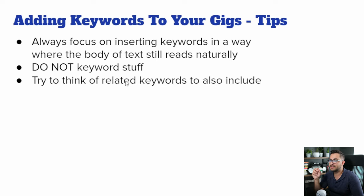One really good tip is to try to think of related keywords to also include in your description. So if email marketing is what you're targeting, you could write, you know, email templates, get more clients, email conversion. There's a whole bunch of different keywords that are all related in some way to that same thing you're focusing on. So when you're writing your gig descriptions, you have your main keywords that you're primarily targeting, but try to think of some other ways people describe those services or related keywords that you can insert, and that will further help your gigs, strengthen the search engine's level of confidence with what it's about. So when people are searching for either your main keyword or related keywords, it gives it a better chance of showing up.